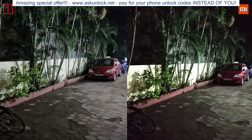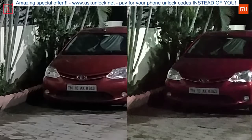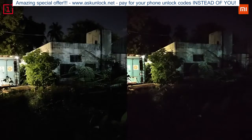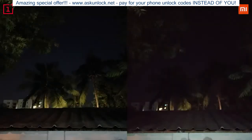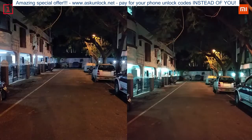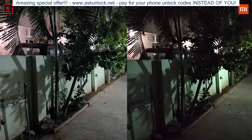Looks like it is. The differences are quite evident. The images shot with the 5T are noticeably brighter and sharper. This plant is not even visible on the image shot with the Mix 2. In pitch dark scenes like this, the 5T obviously fares better. The Mix 2 gets the colors right for the most part compared to the 5T, but also tends to mess them up with the green tint at times.